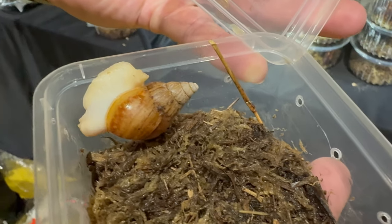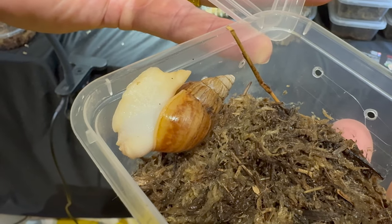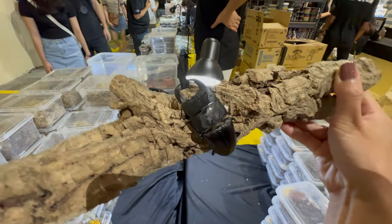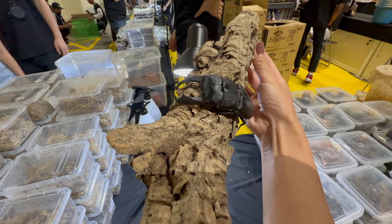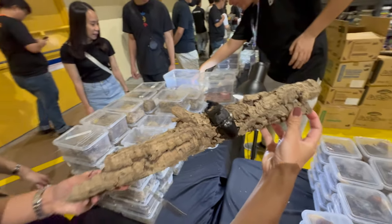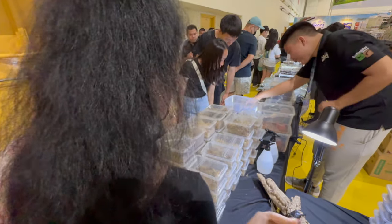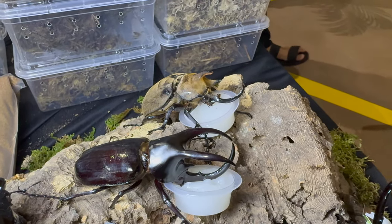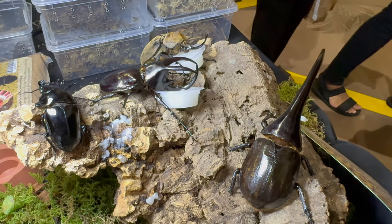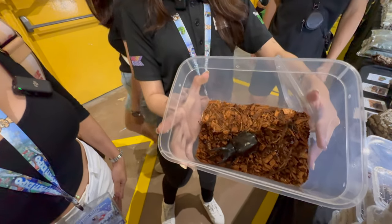Wow, there's a lot in here too. Look at this one over here. This one is the beetle section. This is a stag beetle, so it's kind of flat. It's just moving slowly on the log. And we have a lot more stag beetles here. These are all beetles. But this one is very special, because this one is rhino beetles. You can see the horn is quite big. Oh wow, like a rhino.